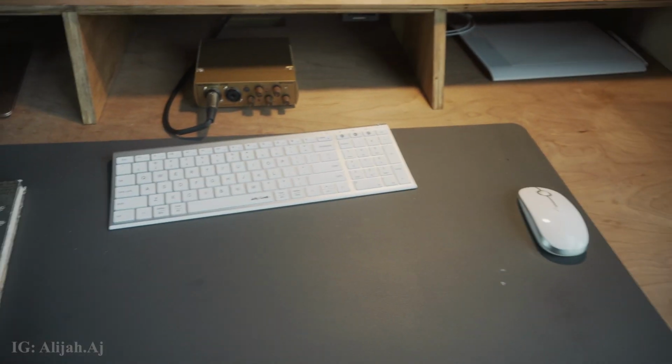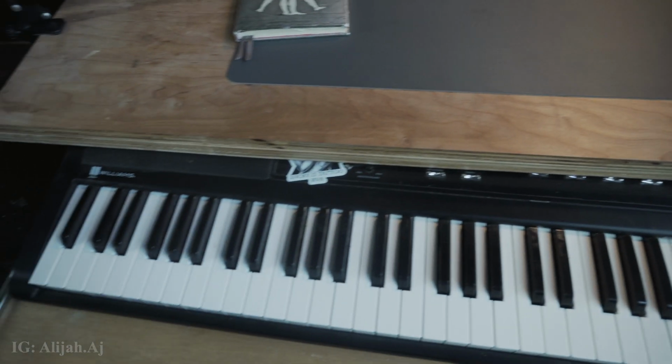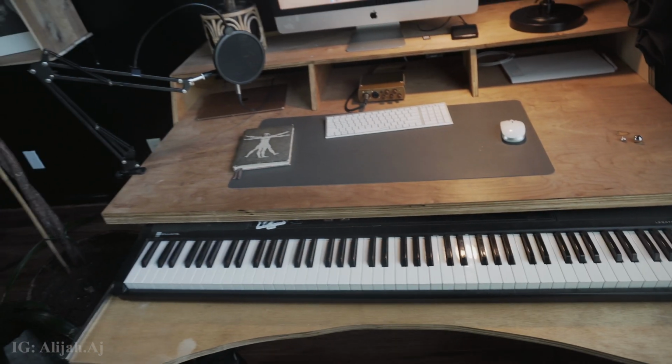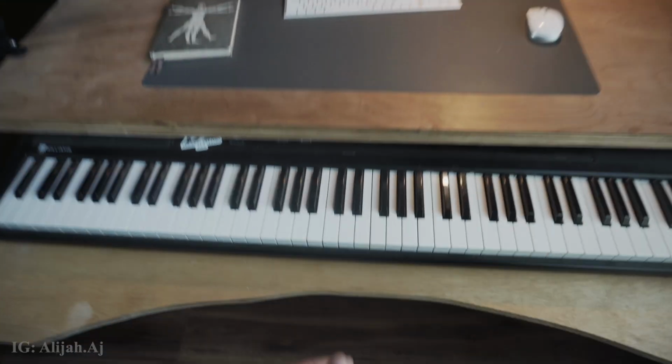It's got a little keyboard tray right there because I do play some piano. I teach myself a little bit, and I might put some stuff here on YouTube if I'm confident enough to put some of my cover pieces on there. But yeah, man. The reason that keyboard tray is right there is because this is an Output desk that's actually designed for music producers. So this design I didn't come up with myself, but it is inspired by the Output desk.